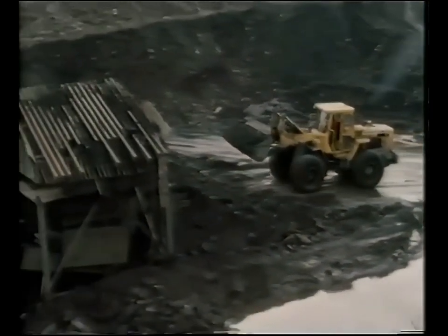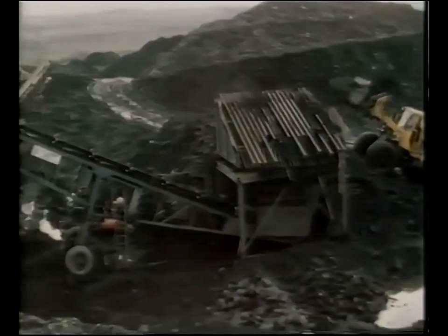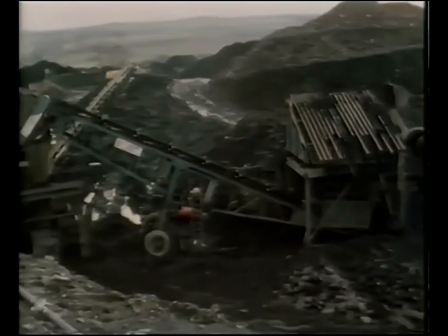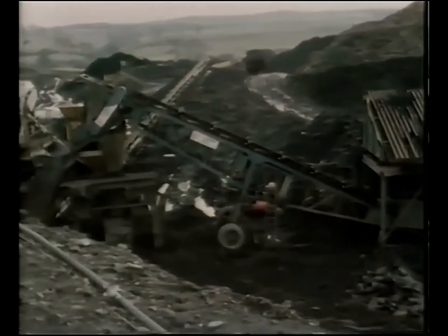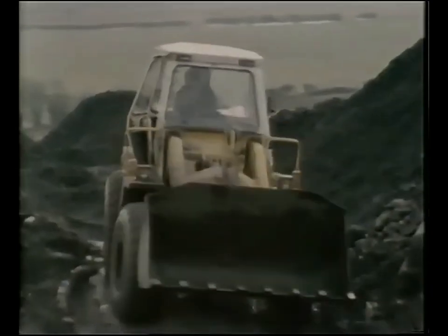For, just as in lead mining, a lot of valuable stuff was thrown away. Here, all you've got to do is scoop it, wash it, separate it, and there's your coal. Mining was never this easy.